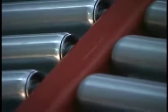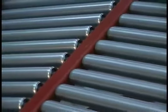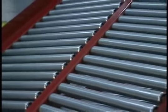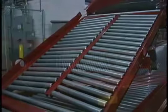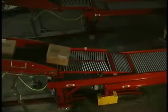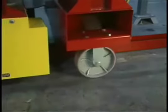The optional herringbone section aligns parcels as they transition from the internal conveying system onto the TL2 stage gravity loader. A unique double hinge design allows the section to pivot as the TL2 stage gravity loader extends or retracts. The TL2 stage gravity loader features an easily changeable drive assembly.